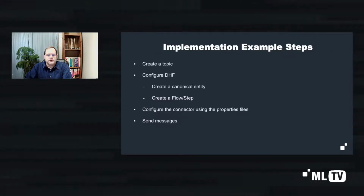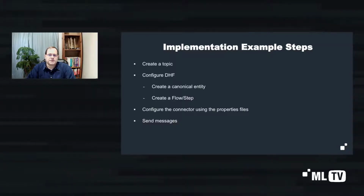Once your servers are up and running, these are the basic steps necessary to get the message consumer moving data from Kafka to MarkLogic and processed with the DHF processing flow. First, create a topic in Kafka to receive incoming messages. Second, configure the connector to be able to connect to Kafka and MarkLogic. Finally, configure the connector to send data to the DHF staging database and kick off the processing flow. Then you can begin sending messages.